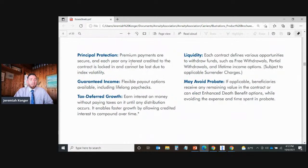So again, principal protection: your premium payments are secure, and each year any interest credited to the contract is locked in and cannot be lost due to index volatility. Guaranteed income allows for flexible payout options, including lifelong paychecks. Tax-deferred growth: earn interest on money without paying taxes on it until any distribution occurs. It enables faster growth by allowing credited interest to compound over time.